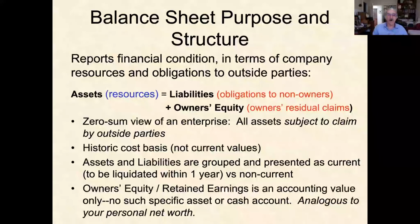Here is a little more detail on what I just said. You have the basic accounting formula, assets equals liabilities plus owner's equity. Those liabilities are the obligations to non-owners, employees, vendors, creditors, government, anyone to whom the company has a financial obligation but does not have it to that entity as an owner. It is possible, by the way, for the same person to be both an owner and a lender. But the different obligations that the company has to you will be presented at different points in the balance sheet.